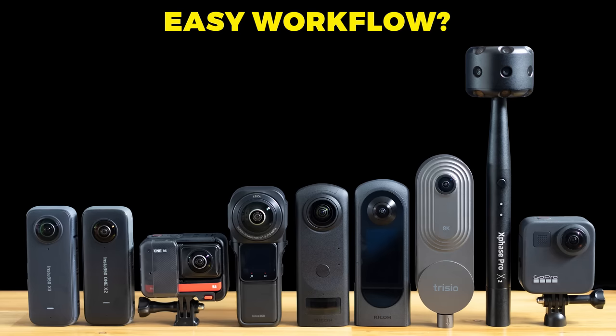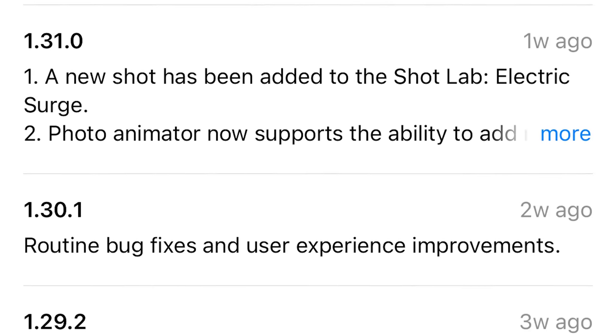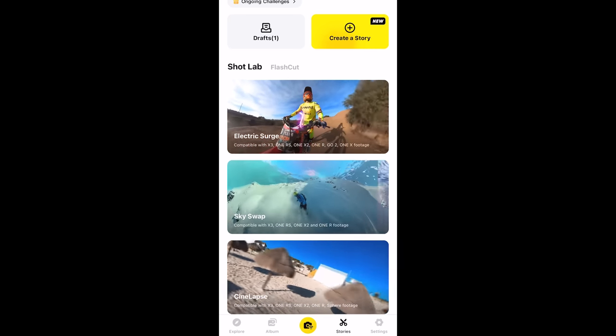So now that we've compared these cameras on most of the important stuff, there's one thing we need to talk about. How easy are they to use? And how easy or complicated are the workflows? Well, with all of the Insta360 cameras in this video, I'd say that an easy workflow is one of their best assets. They are constantly updating the mobile app and the desktop software, and it's really at the point now where you can create highly complicated edits in minutes.